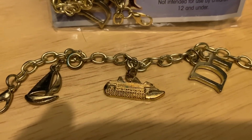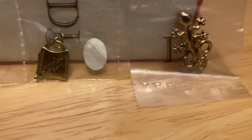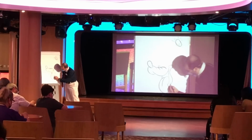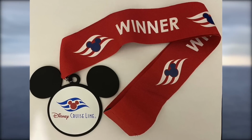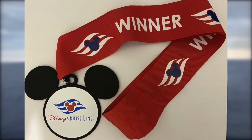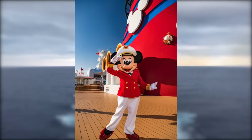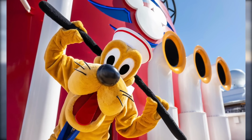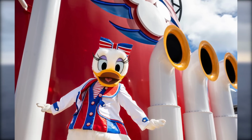They have free charms, and they are available at the port shopping desk, and they will have one for every port. Other free souvenirs you can get on board include drawings from animation classes, onboard activity medals for things like trivia and game shows, 5K medals, and of course, the character autographs. There's such a great range of souvenirs available from Disney Cruise Line. It's really easy to at least get something from your trip as a memory.